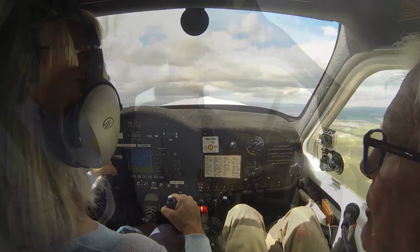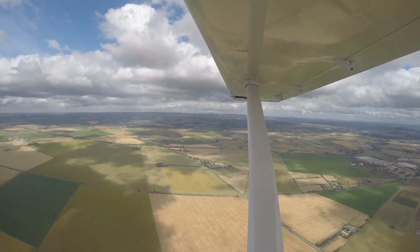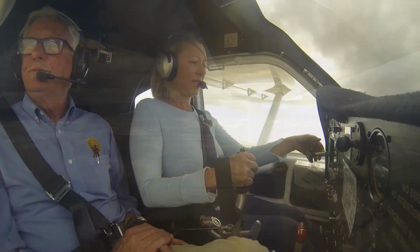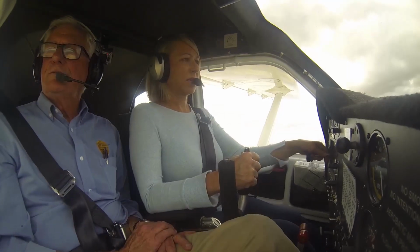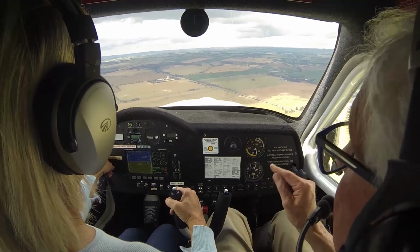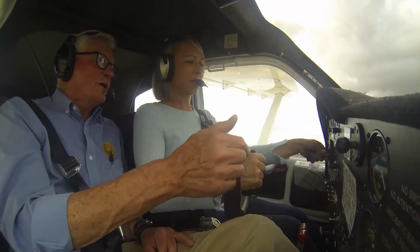Yes. So just level off there, coming up 2,000, attitude, power, trim. Trim it down, look out the window, just hit yourself. Beautiful. So when you're coming out of a descent like this, then it becomes reverse. It's power, attitude, trim. Right. So put the power on now, we're there. Power on. Oh yeah, 2,800, that's good.